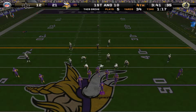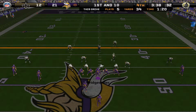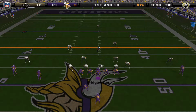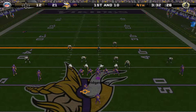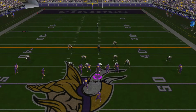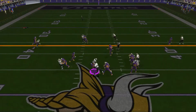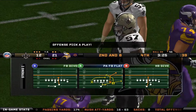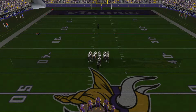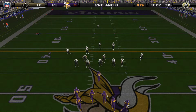The Saints come out in a 4-3. With a counterplay. Jordan comes up to make the play on the carry at the 45. Cook had very little help up front, maybe a yard or 2 on the play. Ball on the 45-yard line.